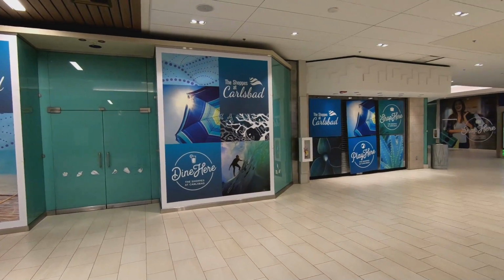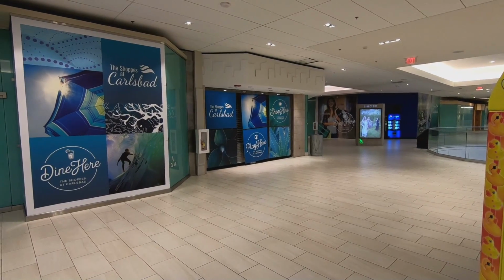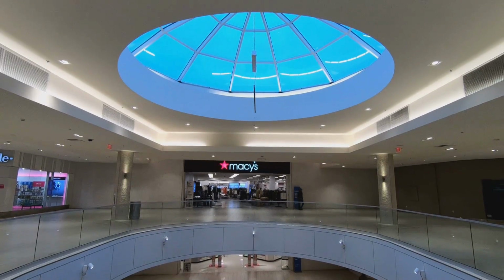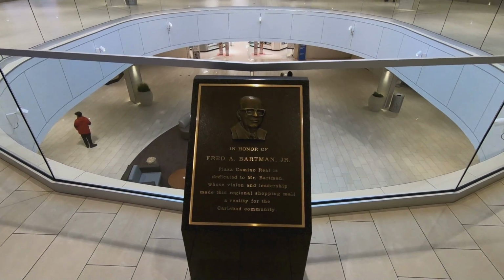This mall, like a lot of other ones in the United States, kind of seems to be on the brink right now, and this current situation where everything is shutting down for at least a couple of weeks is not going to be good for them. I can easily see a situation where some of these malls don't ever reopen.